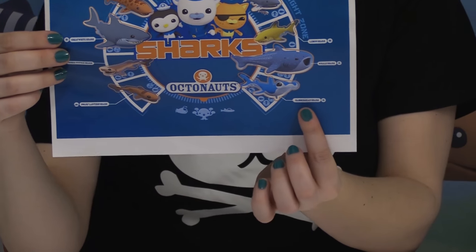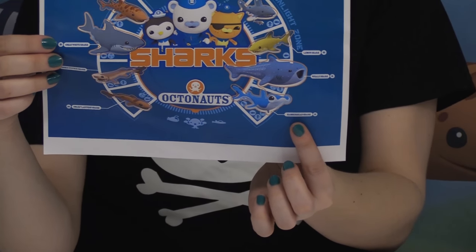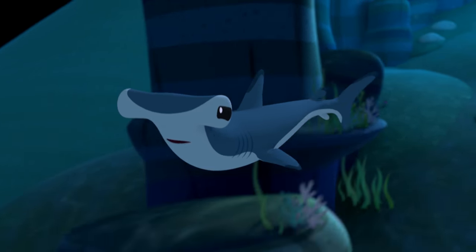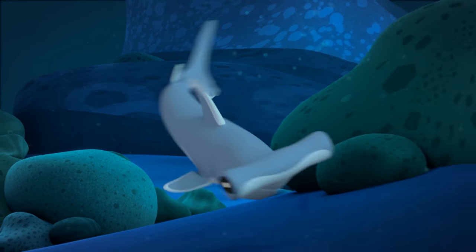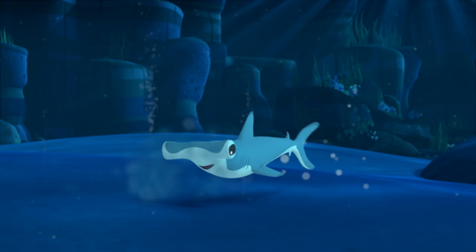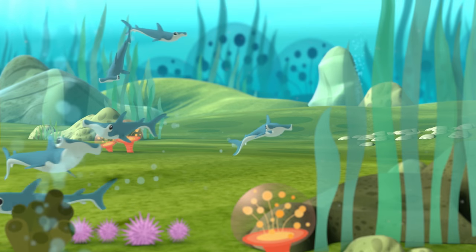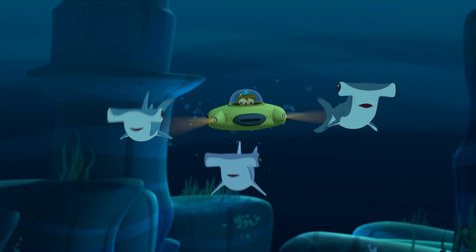And last, but certainly not least, the hammerhead shark. Did you know hammerheads have 360-degree vision thanks to the placement of their eyes on their heads? They're typically a light gray color with a greenish tint. Their bellies are white, so they can camouflage into the ocean floor to sneak up on their prey. During the day, they form schools of sometimes over 100. But at night, just like other sharks, they become solitary hunters.